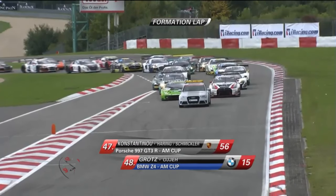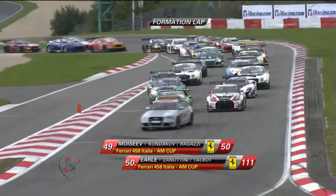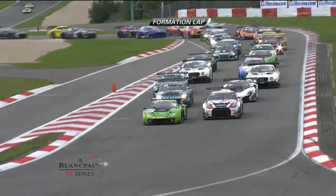And everybody comes out of the chicane, all formed up, all ready to go. Take one deep breath as the last race of the year in the Endurance Series, John, is set to get underway.